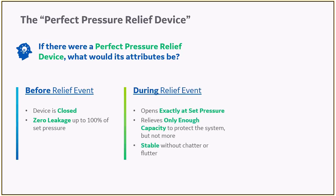Next, the device is intended to open and protect the system whenever that overpressure event occurs. So during the relief event, we want our device to open exactly when it's supposed to. If the relief device doesn't open, then it's not protecting the system. If it opens early or at too low a pressure, we are wasting process. Maybe we're having some leakage, or maybe it just opens too soon and it didn't actually need to open to protect the system. We waste some process there, and that costs the customer money.